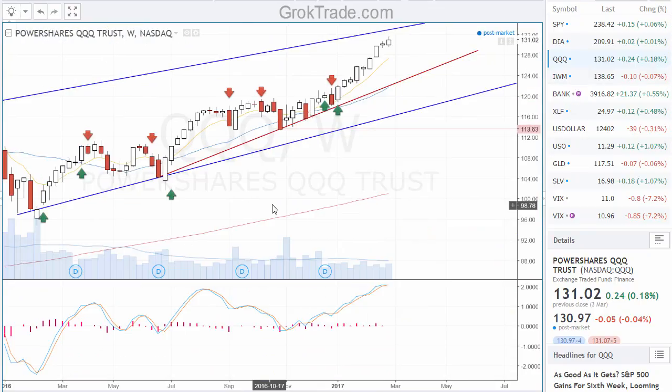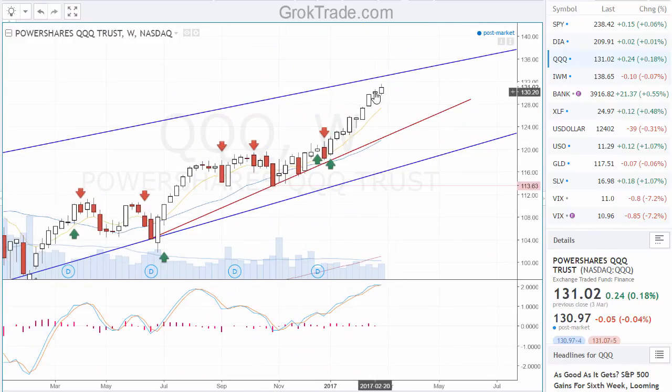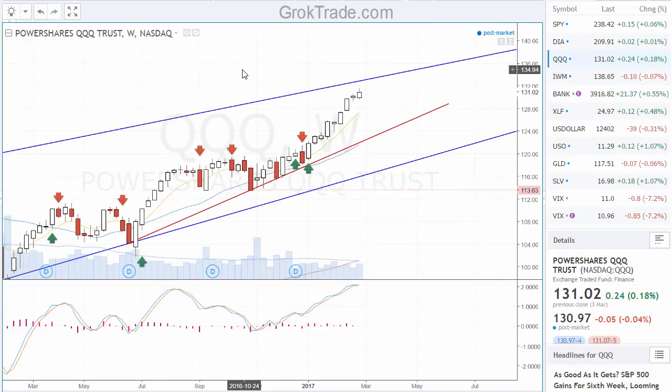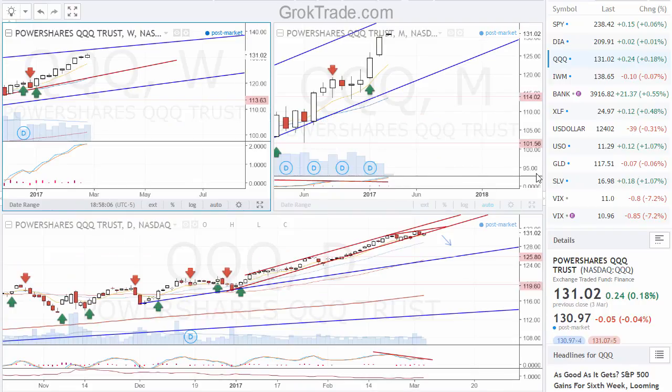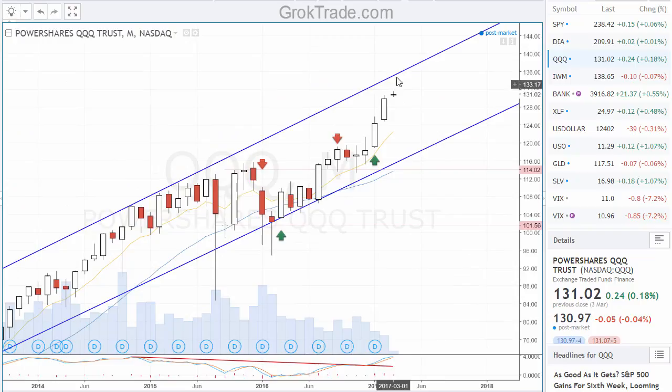If I go to the weekly chart, you can see the big W back here and the W there. This is the weekly chart. Up. We're extended. This is high, guys. Really, really high. We're approaching resistance. This market is top heavy. If you look at the monthly chart, we're not at resistance yet. We do have a little upside potential if we can get up there, but it's looking a little laggy to me starting off the month of March.